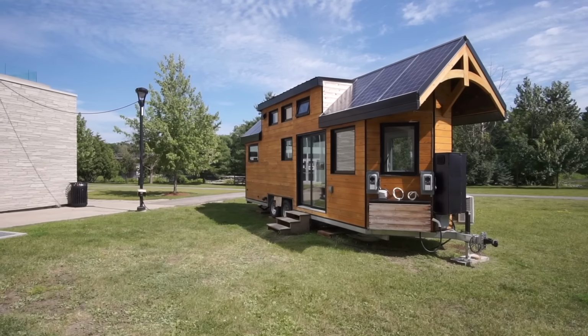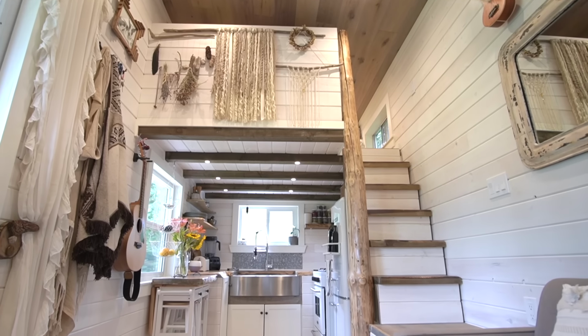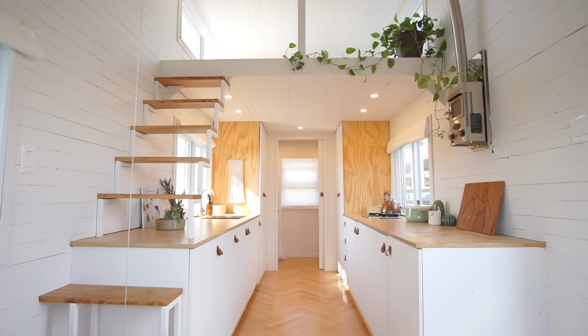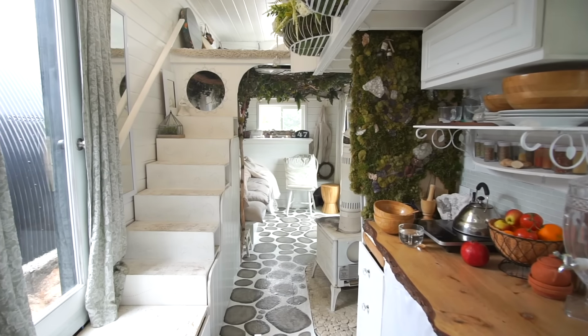Since they're built on wheels, they can easily be moved around and relocated. Another really cool thing about tiny homes is that because they're so small, a lot more time and effort can go into customizing and designing them into beautiful and functional spaces.